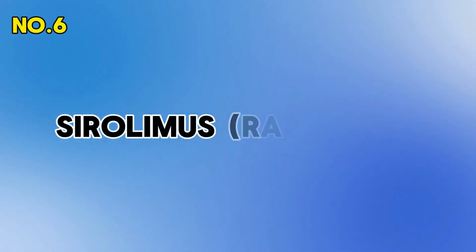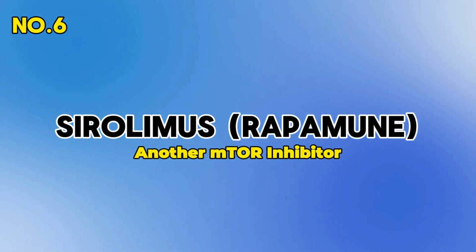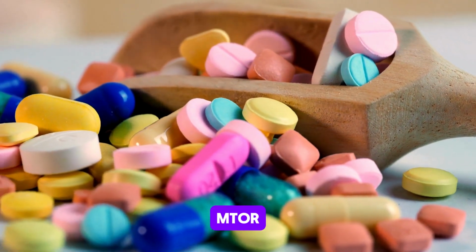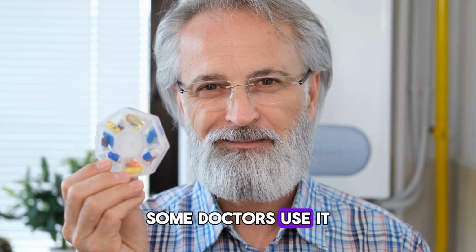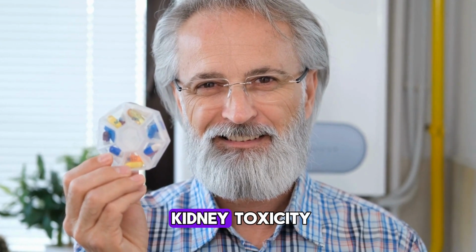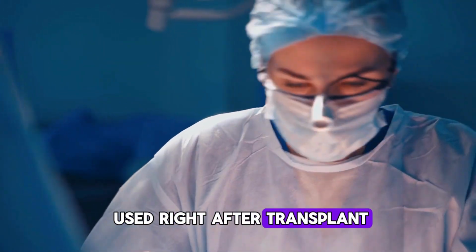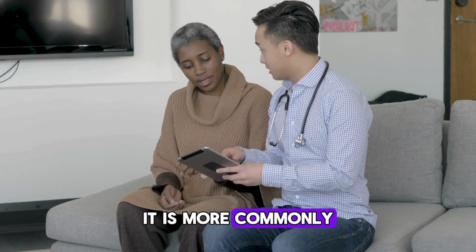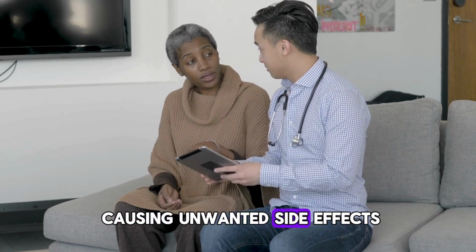Number 6. Sirolimus, Rapamune, another mTOR inhibitor. Like everolimus, sirolimus is an mTOR inhibitor that helps prevent rejection. Some doctors use it to reduce reliance on tacrolimus, which can help minimize kidney toxicity. However, sirolimus is not typically used right after transplant surgery because it can slow down healing. It is more commonly introduced later if other medications are causing unwanted side effects.